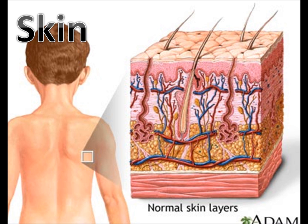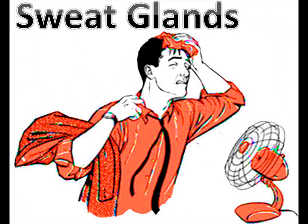The skin provides a waterproof protective covering for the body's internal environment. Sweat glands separate the wastes from the blood and send it out in the form of sweat, which regulates the concentration in the body while also keeping you cool.